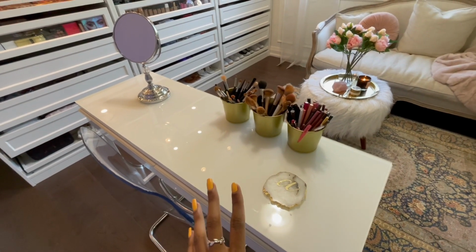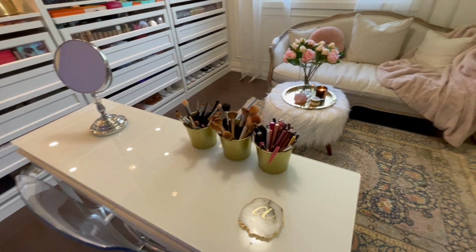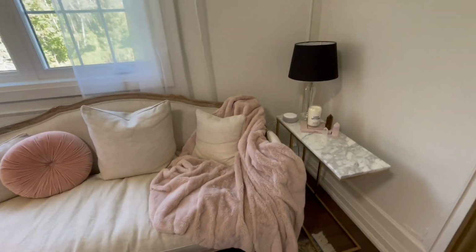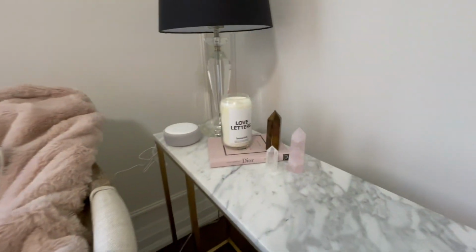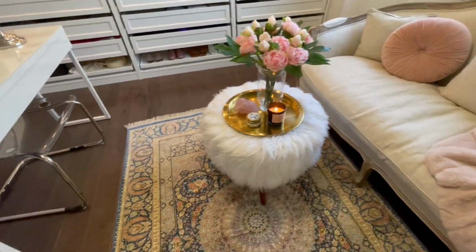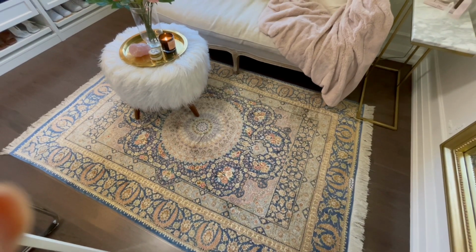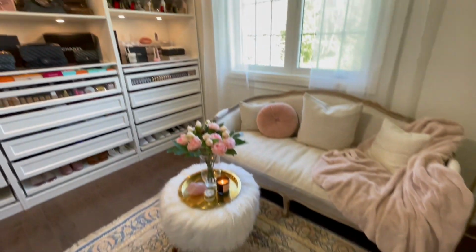I'm sitting at this desk right here, getting all my stuff done. We got my brushes lined up, all of my stuff. And I wanted to have a pop of this dusty rose going throughout. So we have just a little moment. We got all the crystals all around, little moments throughout. This Persian rug is a silk, beautiful rug that came from my previous home, so it has a sentimental value, which I love.